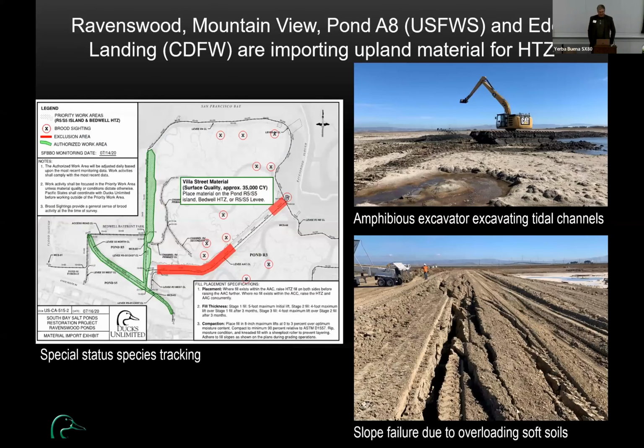I've got three more slides, and they're going to talk more about lessons learned with the projects we're currently working on. Hopefully I don't sound like I'm just complaining too much. This slide represents the South Bay Salt Pond. That consists of Ravenswood, Mountain View, and Pond A8, which are Don Edwards National Wildlife Refuge ponds, and then Eden Landing is a California Fish and Wildlife pond. And all four of those ponds are trying to bring in material in order to do their restoration project.